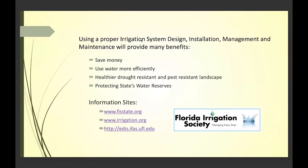Well, it's going to improve the life of the pump, for example, giving it a longer lifespan if it does not have to cycle as many times. It will use the water more efficiently. So if you're pulling from a lake in times of drought, it will optimize what's left. It'll make the material more drought resistant and pest resistant, and it's also protecting the state's water reserves.